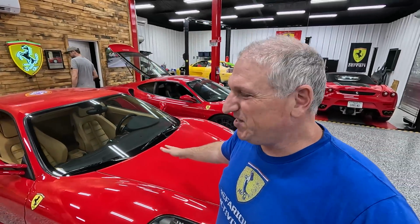Sent out the paperwork on this car, so just waiting to hear back from him. I don't know if I mentioned it, we have a pending deal on the yellow 360 as well. Just got to get that wrapped up. Hopefully I can get the intake manifold back today or tomorrow, and then it'll be done. It's basically all it needs. So it's very, very close.